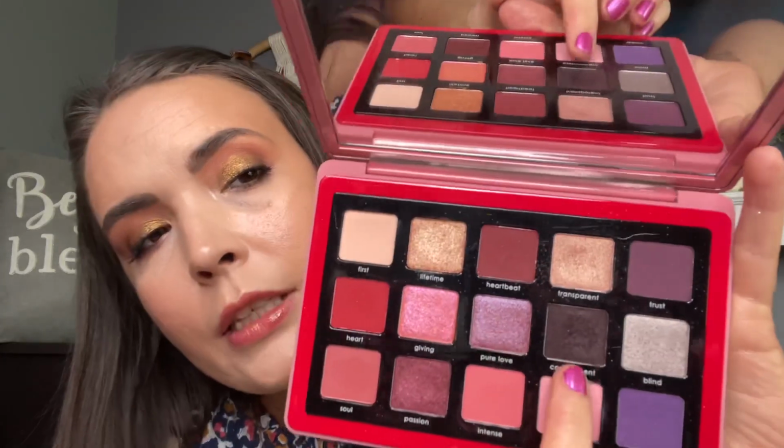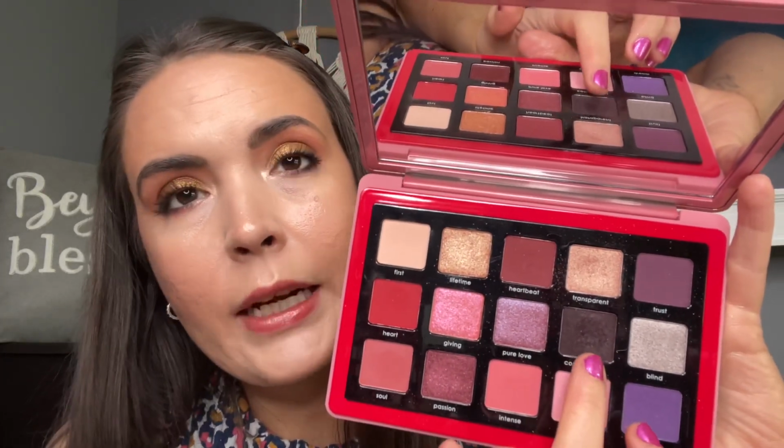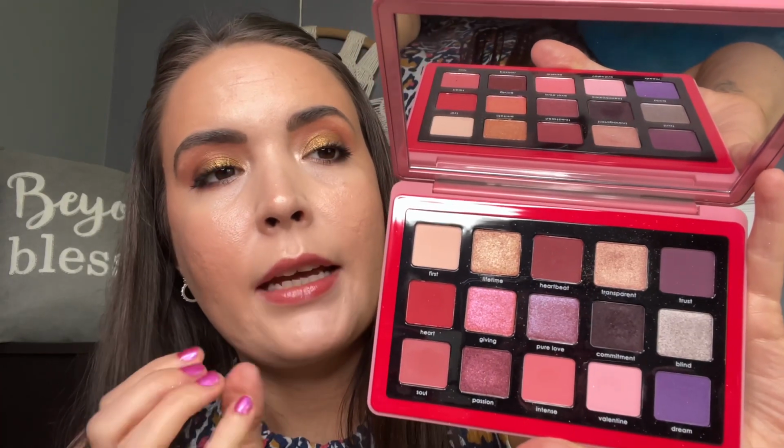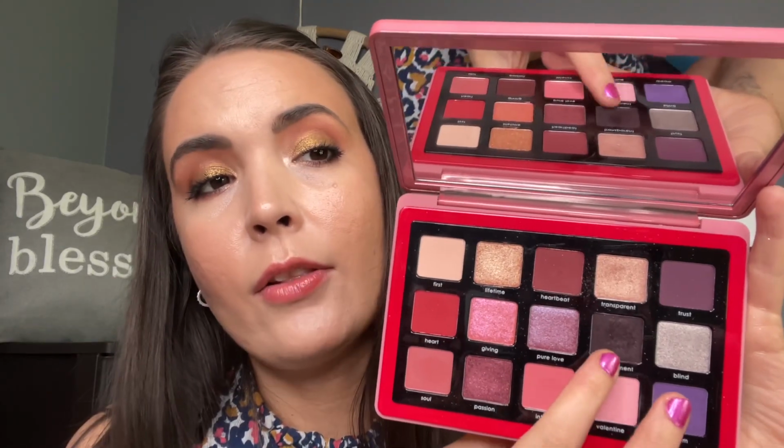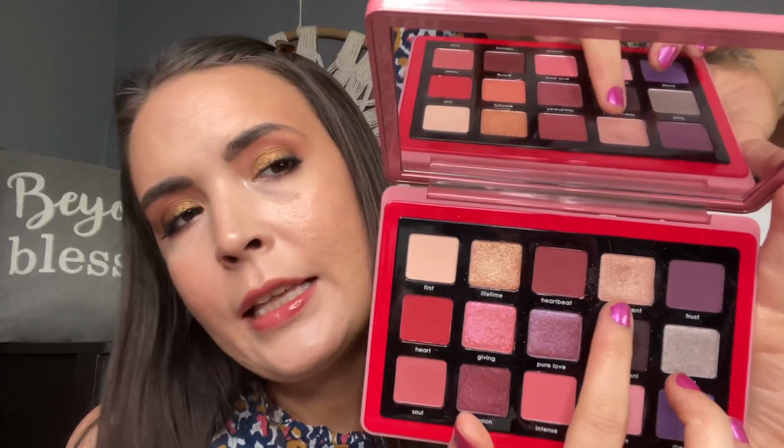I used this red quite a bit and loved it. I also really enjoyed this dark purple right here. I thought it really made a lot of the looks that I did using this pop, and even mixed with other palettes, I just loved the addition of that dark plummy shade. This is a gorgeous shade as well. Everything was super easy to work with as usual with Natasha Denona. This actually isn't my favorite color story from her, but I am happy that I got a little bit of use out of it.